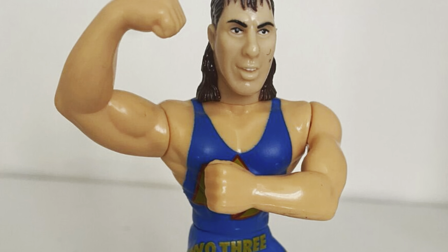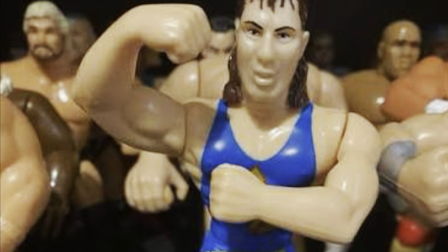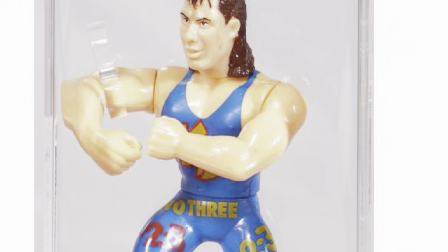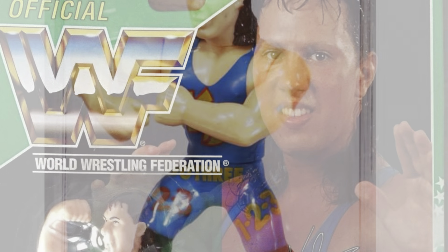All right, next up on the worth it, not worth it, WWF/WWE's 1, 2, 3 Kid Hasbro, the green card back. This is his first figure, and man, for a character that doesn't really go that big, at least for me, or at least didn't back then, it was a peg warmer. I do remember seeing these on the shelves. People weren't picking them up. But this figure fetches a ton.